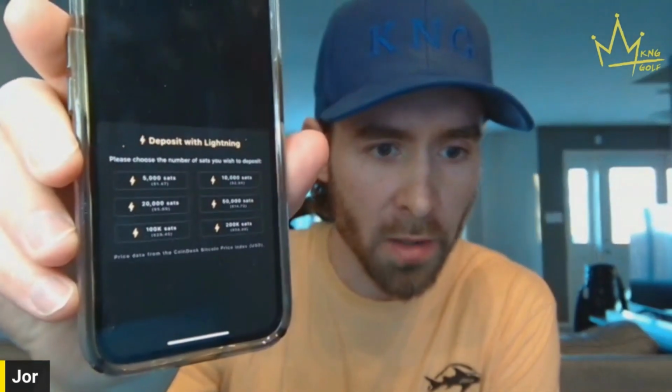And the thing about this is it's the exact same process both ways. So first thing we're going to do is we're going to fund the wallet. So you can do it with either a bank card or with Lightning. I'm going to use Lightning. And then you get to choose how much you want to deposit. So 5,000, 10,000, 20,000. I'm going to do 5,000 sats.